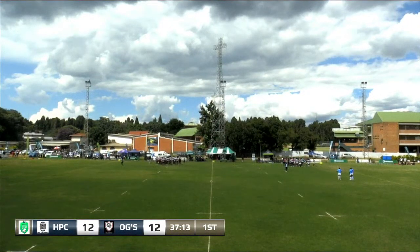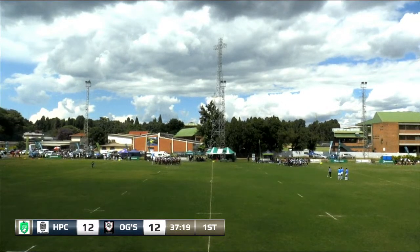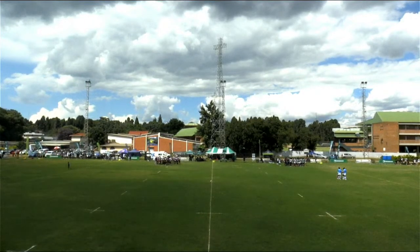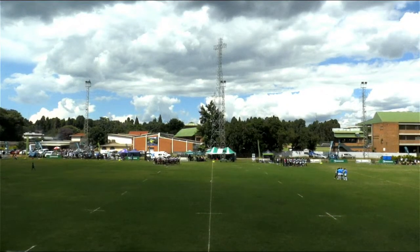So, that brings us to the halftime of this game. Scores are locked at 12-12. HBC did well, some cloud building up here at Harare Sports Club. Hopefully the rain stays away. We had a bit of lightning and thunder last night. And this play had to be stopped, but don't go too far away. Join us for the second half in just a bit.